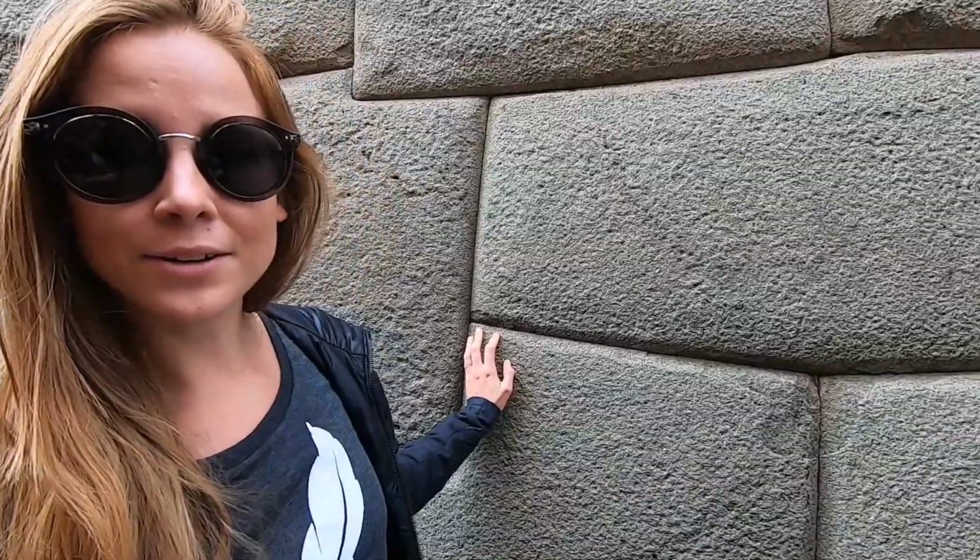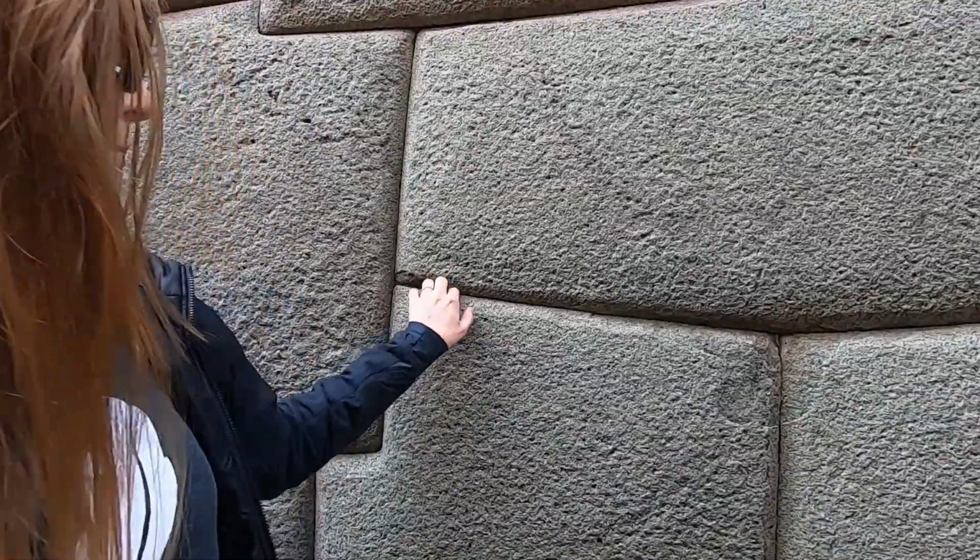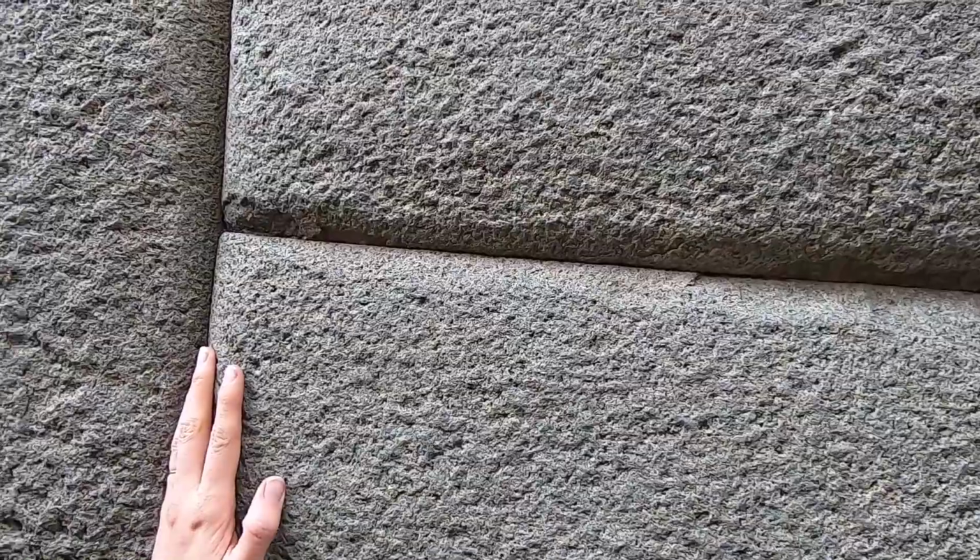There's a full giant wall that goes all the way across this block, and they're made with no mortar. So these are just giant rocks that are chiseled perfectly, so they fit together. And apparently, you can't even put a piece of paper in between there.